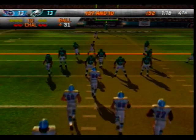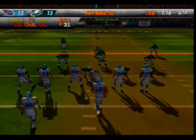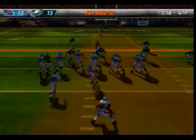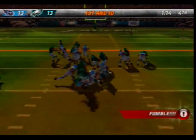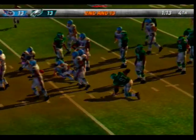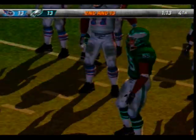First and 10. Ball on the 31-yard line. Here it comes. The Eagles with a four-man front. Watch the screen. Fullback handoff. Fumble. The Titans. Close call that time, but they're able to jump back on the ball.